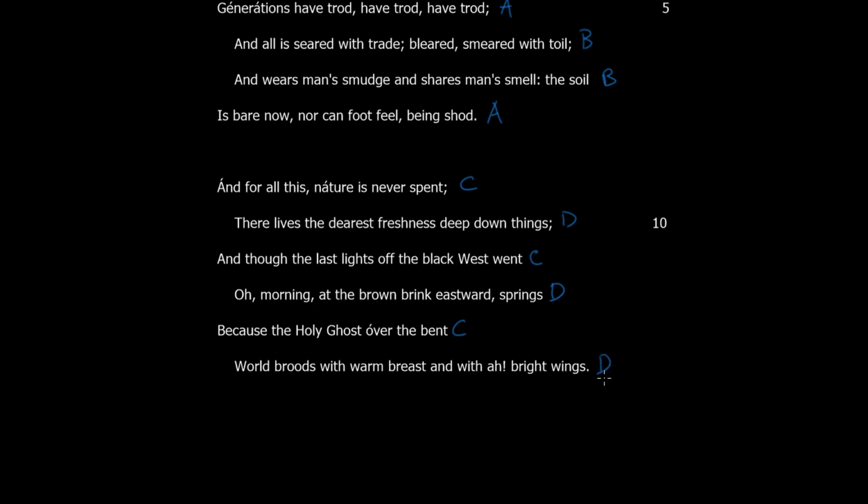and a little bit further down here yet, we have bent and wings. Now, this particular rhyme scheme, ABBA, ABBA, and then CD, CD, CD, is what we call a Petrarchan sonnet. So, not a Shakespearean sonnet, but a Petrarchan sonnet. There are lots of interesting things about a Petrarchan sonnet, but one thing to notice here is just how often these different sounds are repeated in the poem.